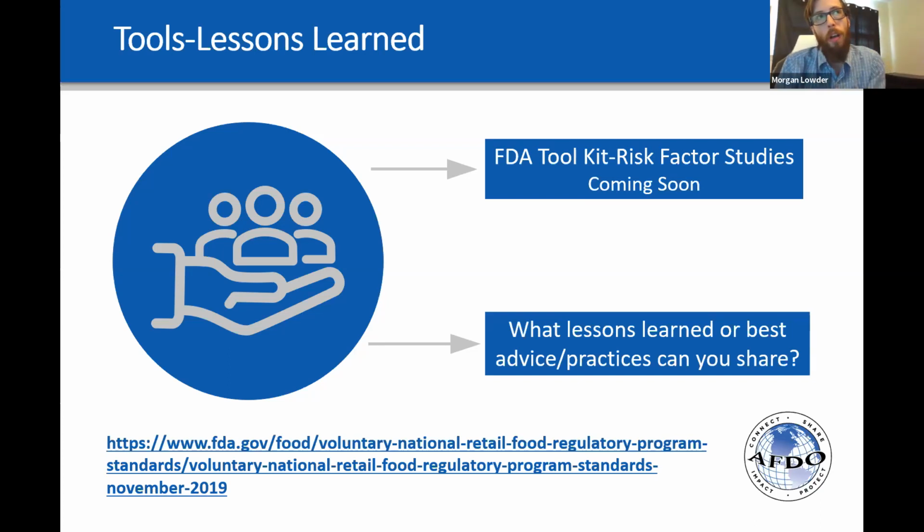Yeah. So I guess one thing that I think would have been helpful, not necessarily for the baseline study, because the baseline study is really your starting point. Right. But in terms of measuring the effectiveness of your intervention strategies in those future risk factor studies, I think it would be valuable if the FDA gave a little bit more guidance on the types of statistical tools that can be used to actually measure improvements.